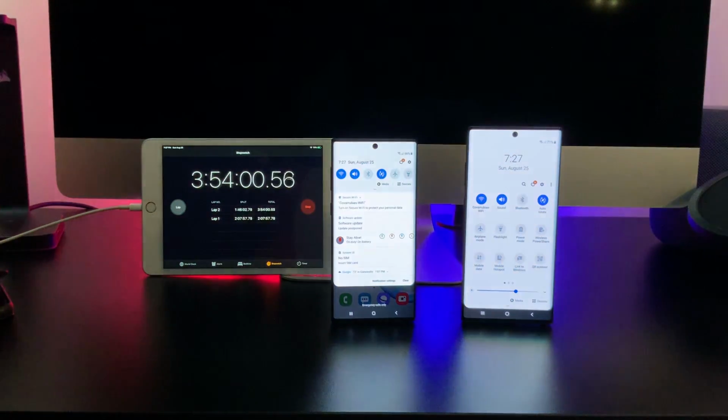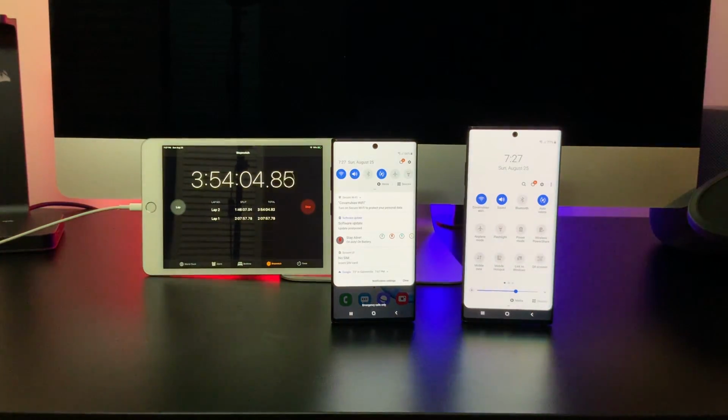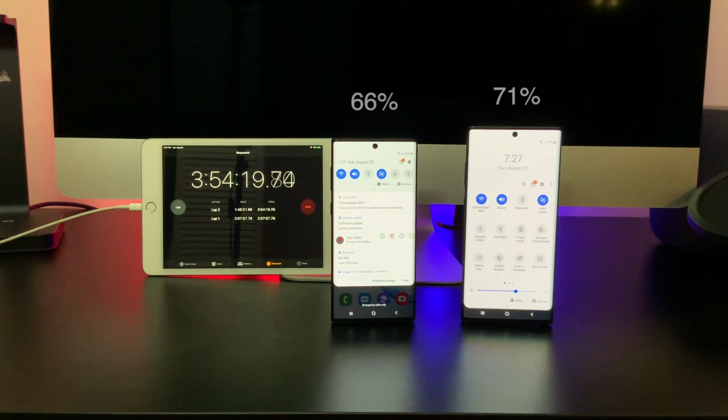Even using the S Pen for a short period of time kind of supported my hypothesis that using styli on phones or tablets has an enormous detriment on battery. So after doing 7 minutes on the Note 10 while leaving the Note 10 Plus chillin', and then doing the opposite on the other, 7 minutes on the Note 10 Plus and the regular Note 10 chillin', I arrived at the following numbers. The Note 10 drops 3 percentage points, bringing it down to 66%, and the Note 10 Plus followed suit, dropping to 71%.